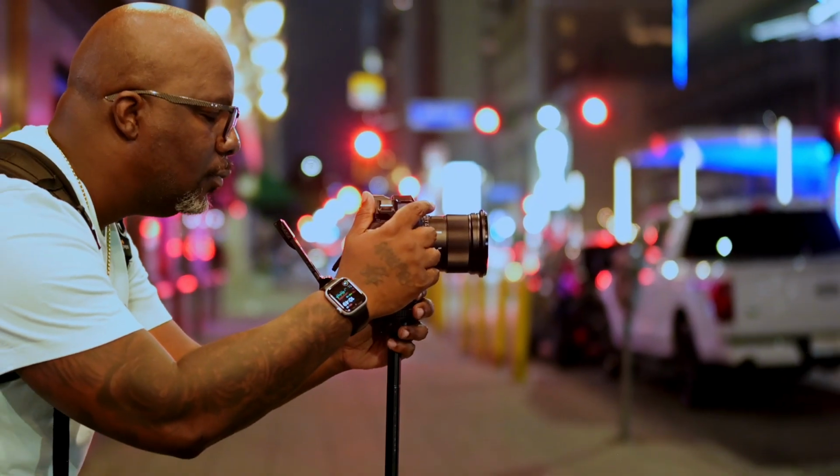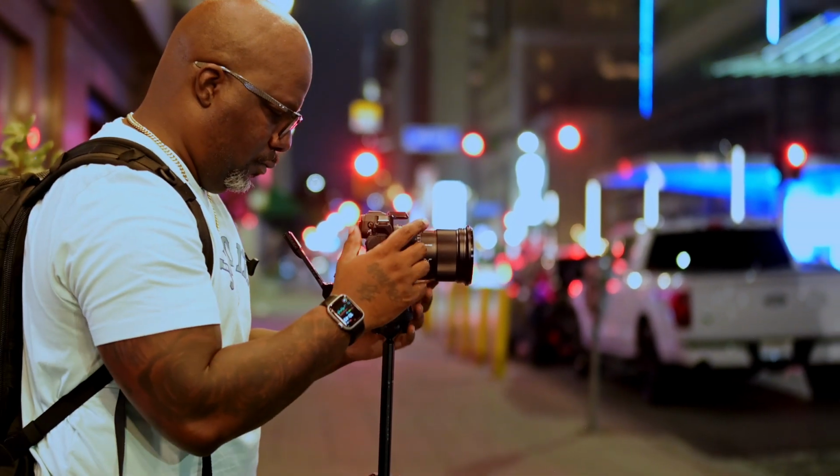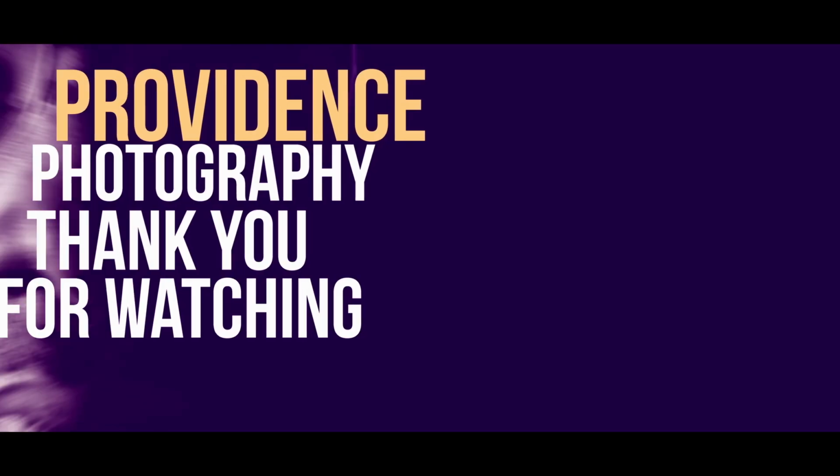Long exposure demands control. We're not just letting in more light, we're deciding how that light appears in our shot. We choose what stays sharp and what turns into motion. Every frame has a balance between movement and stillness, and that's exactly what we'll break down.